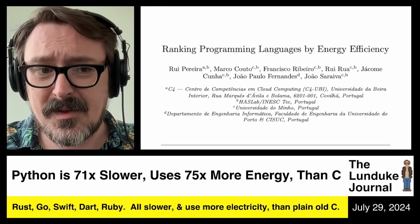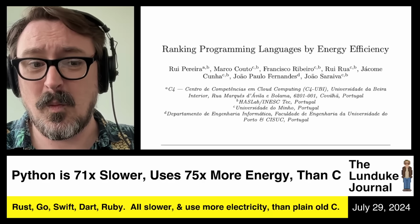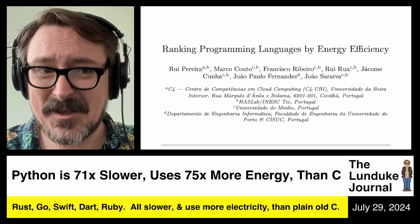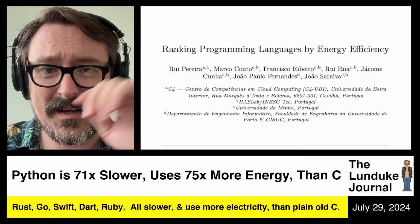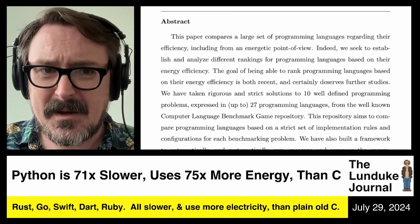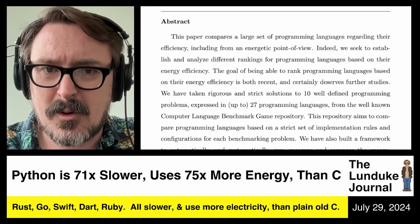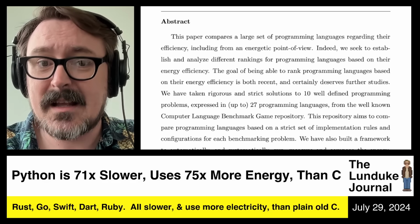Actually, it's more than that. It's actually more like 76 times more electricity and 72 times slower, but I rounded down to make Python look better than it is. This is a fascinating study. I'll link to it here so you guys can all check it out. Let me read a little bit from the introduction here. This paper compares a large set of programming languages regarding their efficiency, including from an energetic point of view.